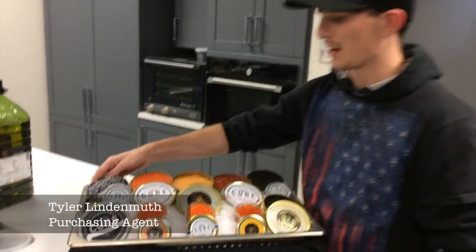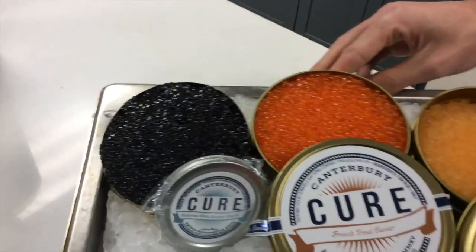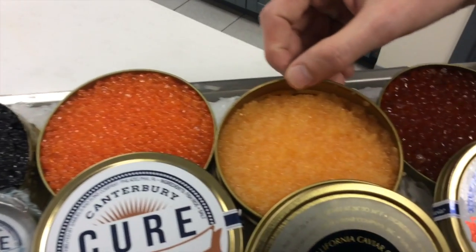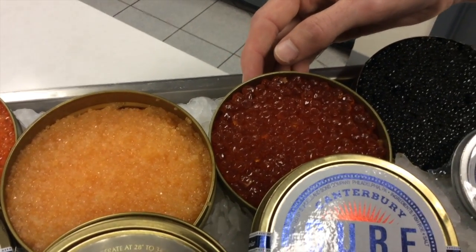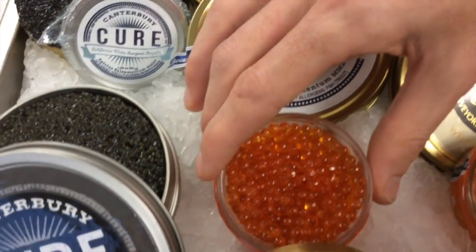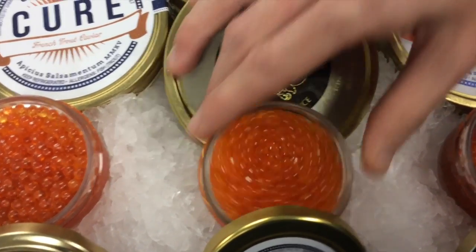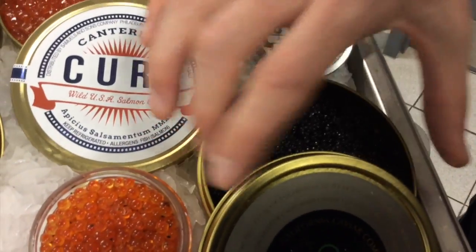Starting up top here, we have California white sturgeon, the Royale grade, offered in 1 ounce units and other sizes available. Coming down to your French trout roe, your golden whitefish out of the Great Lakes, your wild caught Alaskan chum salmon roe, farm raised Bulgarian ossetra, Mississippi paddlefish, smoked bourbon infused trout roe, a smaller unit of French trout roe, bacon infused trout roe, and hackleback.